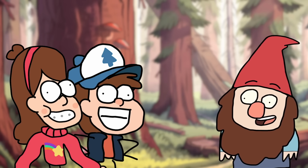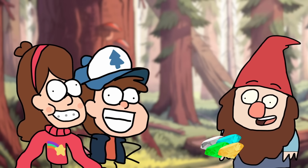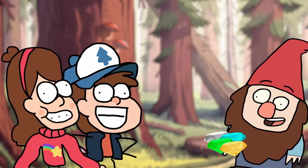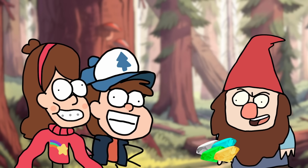Dipper and Mabel are like, here's the Gemulets, you little weirdo. Oh, thank you so much. You've saved the rainforest or whatever. Now I can use these for my totally not ulterior motives. Yeah. Wait, what? Okay, maybe I should have seen that coming.